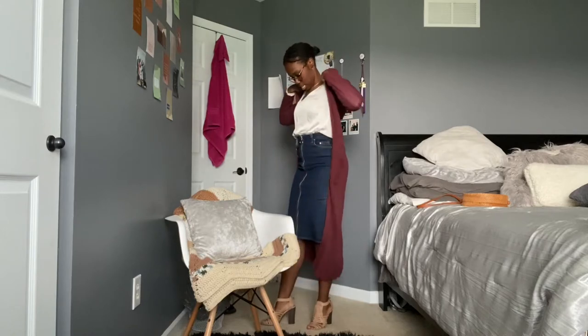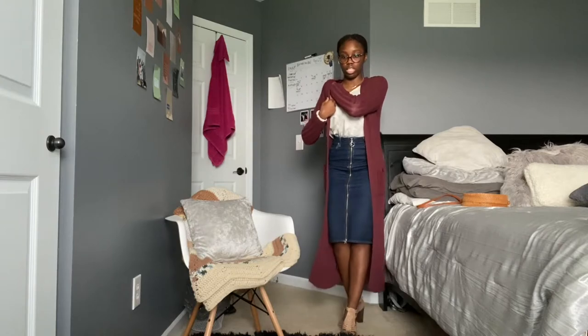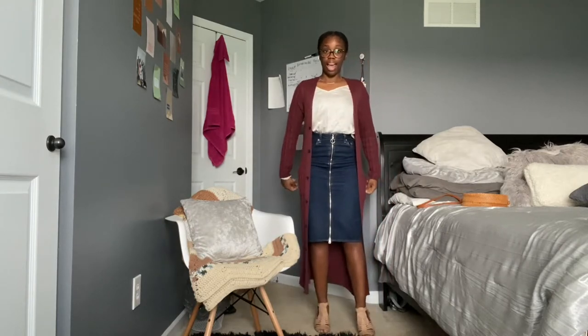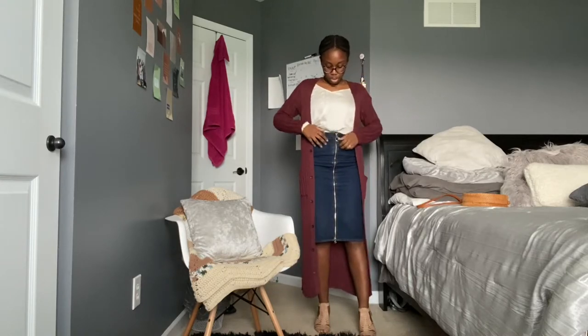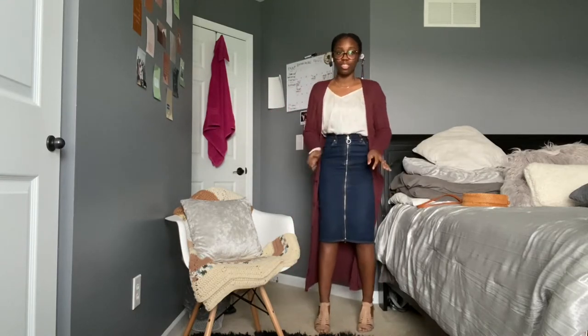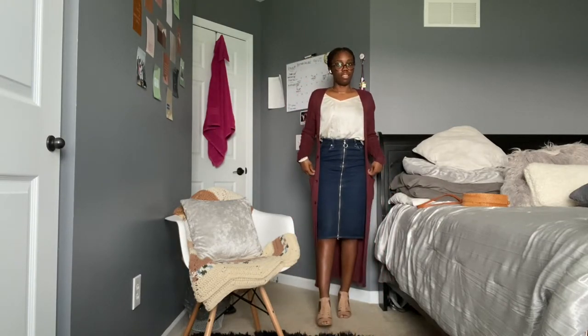Once again, like I said with the shoes, because it's neutral colors, whatever you add with it is going to give it a pop. And I love pairing cardigans with my blouse when I wear my blue jean skirts. The color still flows. Everything still flows. So I love it a lot when I can do that.